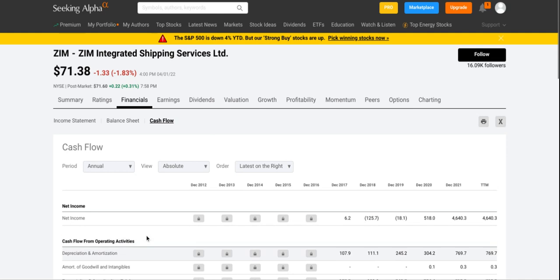Now, let's take a look at this net income here. 6.2 million net income in 2017, hopped to 4.6 billion in 2021. So their net income is rising ridiculously. This is an Israeli company, and we are hoping to see them continue to grow at these rates. Obviously, it will be very hard to sustain, but we are hoping to see them compete and grow at these continuous rates. That's pretty much going to wrap up the video.